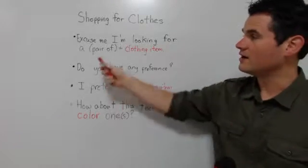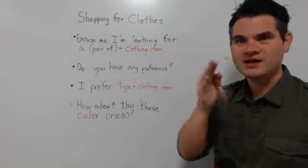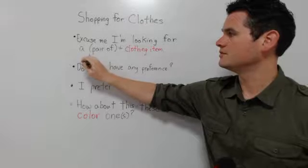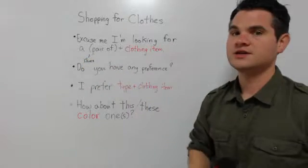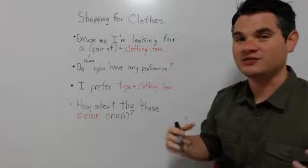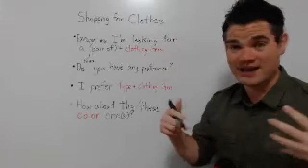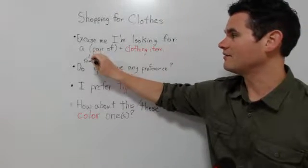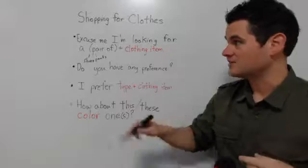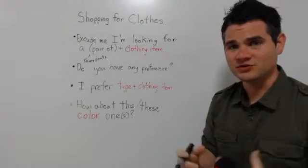Now, right here, a pair of, this is going to be for dual sets of clothing. So think shoes. So we're going to use shoes with a pair of. We can also use a pair of pants. Pants are going to be considered a dual item of clothing mainly because of the legs and how it's stitched together. So a pair of pants, and even if you're looking for sunglasses, you would say a pair of sunglasses since there's one, two. So a pair of just means two.